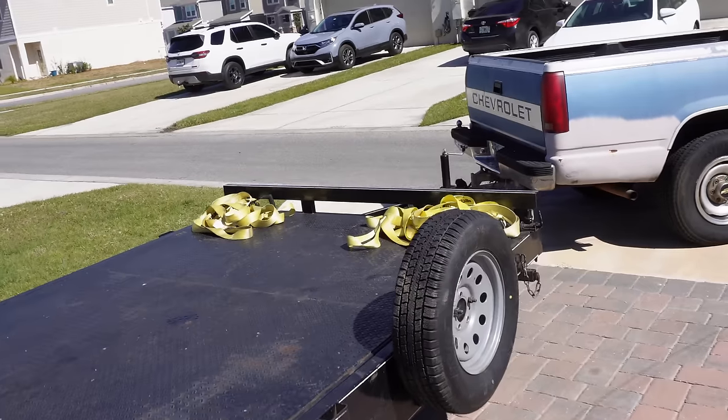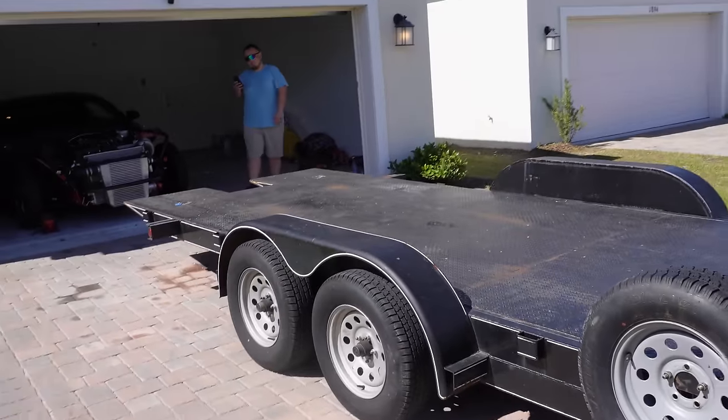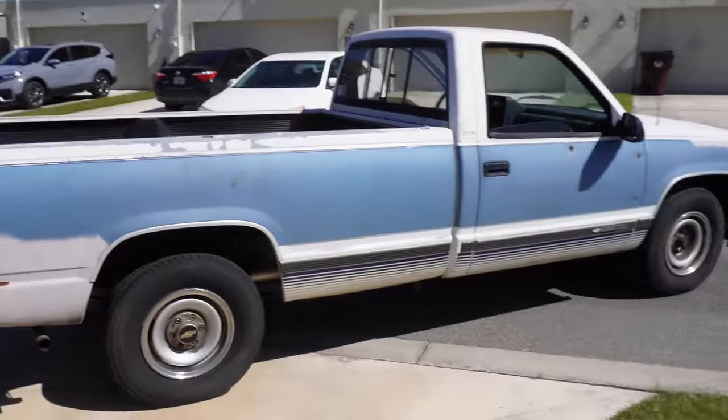Alright, well, this is super major sketch, but trailer's connected. I guess now we need to make the hour drive and see if old Fred can hold it.